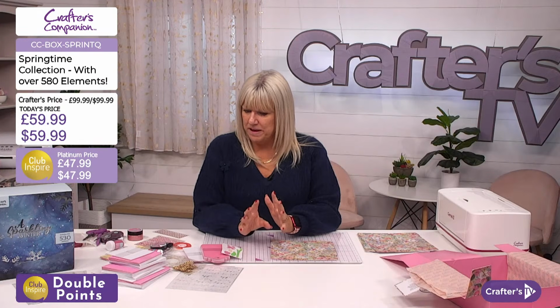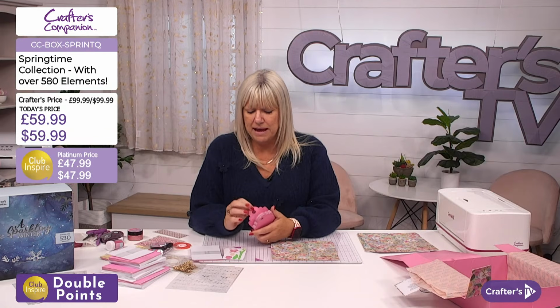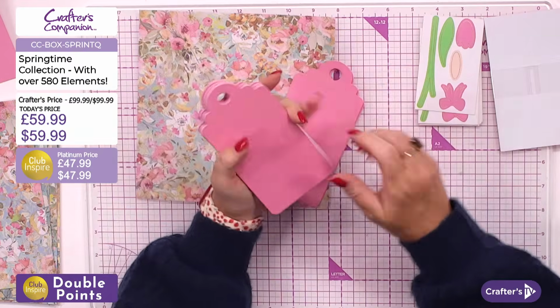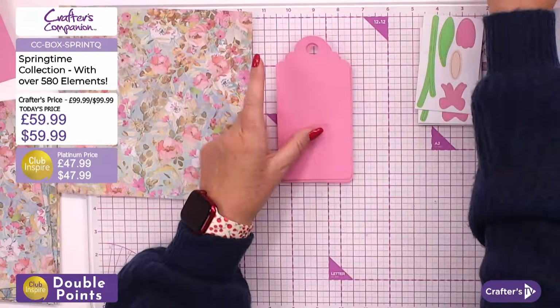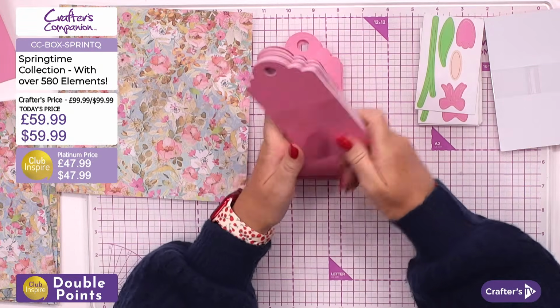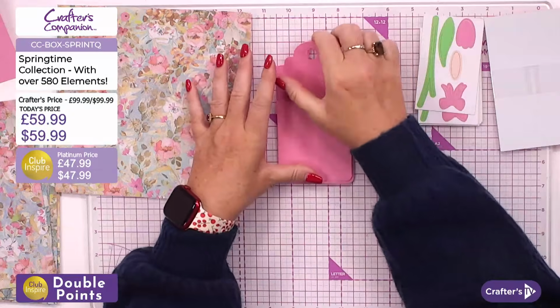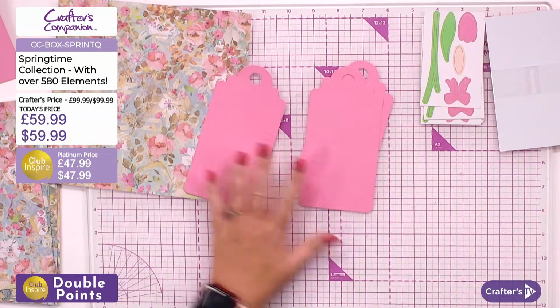I have a little bit of an idea this time because I wanted to use these tags and see if we could make a card out of them, which I'm pretty sure in my head we can. So I am using 3 of them, and I don't mind because we've got 36 of them. So you've got loads of tags that you can be using these with. My first thing that I want to do is to attach 2 of them together.